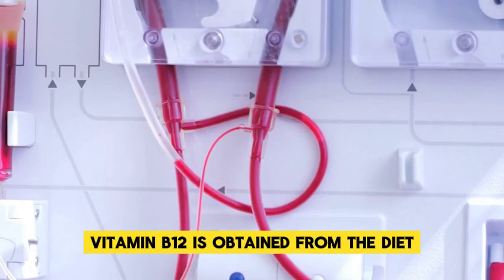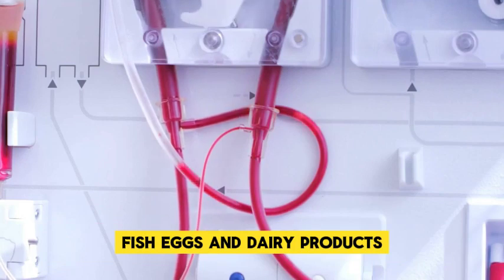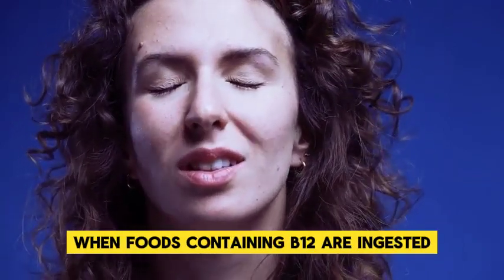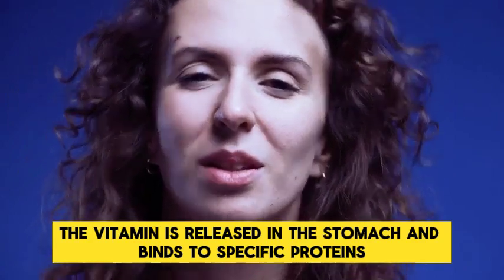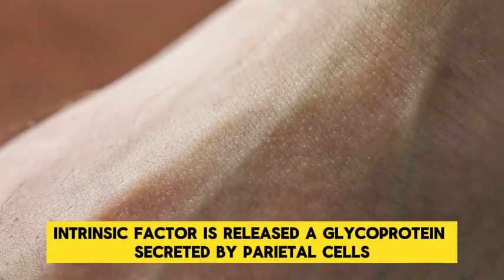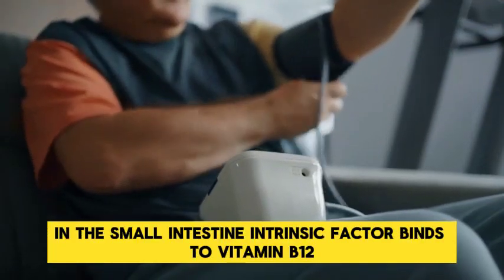Initially, vitamin B12 is obtained from the diet, mainly found in animal-based foods such as meat, fish, eggs, and dairy products. However, its efficient absorption depends on several factors. When foods containing B12 are ingested, the vitamin is released in the stomach and binds to specific proteins. In the stomach, intrinsic factor is released, a glycoprotein secreted by parietal cells. This factor is essential for the absorption of vitamin B12 in the small intestine.